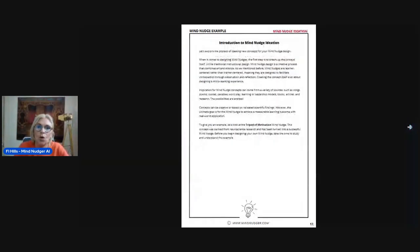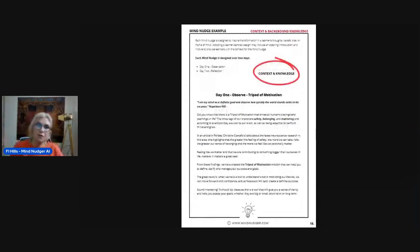I'm not going to talk about ideation because we're going to run out of time, and I think ideation requires its own little session. So here's an example of day one of a mind nudge. Now, don't be overwhelmed by the words, because once it's in the system, it starts to be broken down into digestible information. I've ringed the context and knowledge. You've got day one observation, and it's called tripod of motivation. We call this a theme, and the reason we call this a theme and not just a concept is because we have concept pyramids which have broken the AI into much tinier concepts from this. So that's why we call them themes.